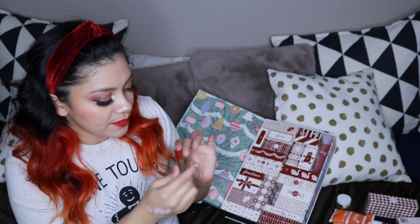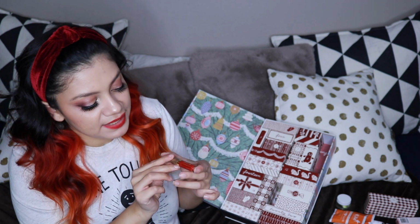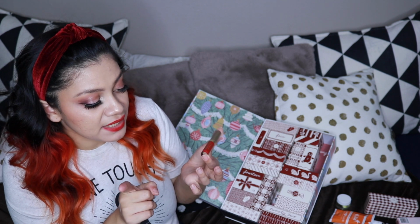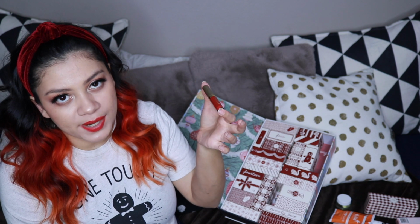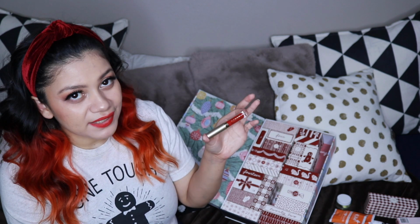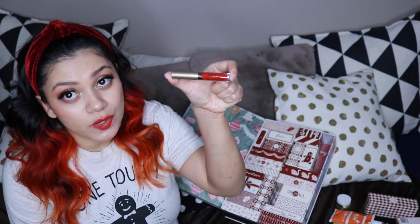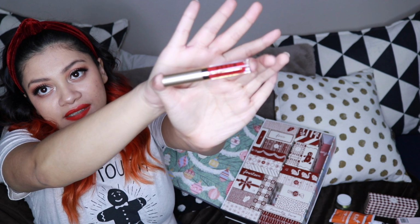The next item in box 19 is from Stila. It is a Stila Stay All Day liquid lipstick. I'm gonna have to check on this and see if I can use it, because if not, I'd rather pass it to someone else that can. So I'm gonna set it aside. Most likely it will contain beeswax or some other wax that I don't use. So I'm not gonna swatch it, but it's this gorgeous red color here.